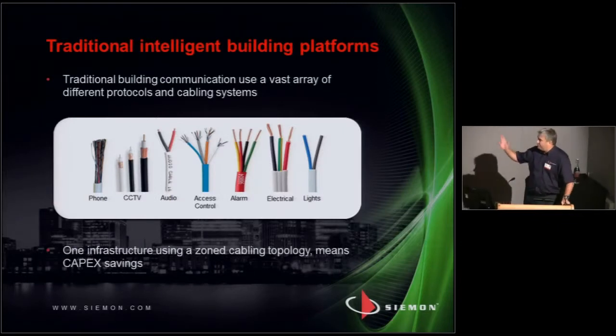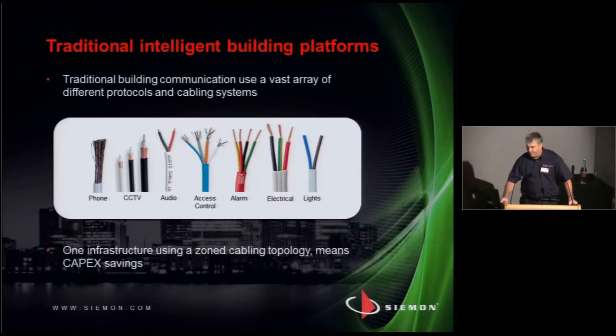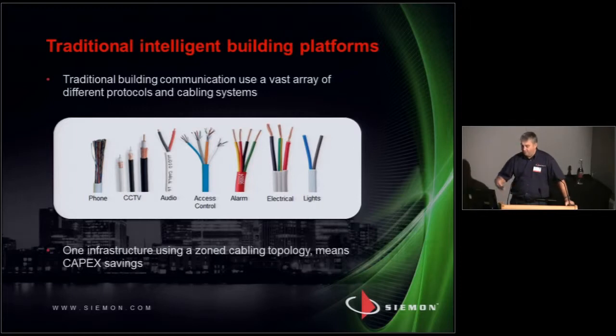Just as a brief there, that's roughly what you've got out there now. You've got phones, CCTV, audio, access control, you can read it all up there. All of those different media types need a different type of installation. They need different containment, they have different rules on how far they can go, how far they can't go, what they can be next to and what they can't. So that's just a few.